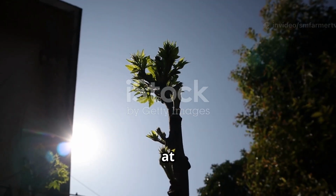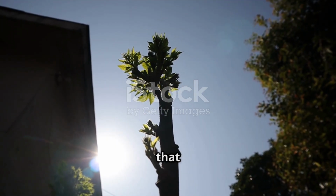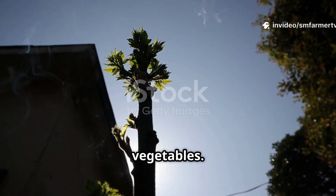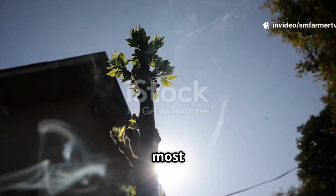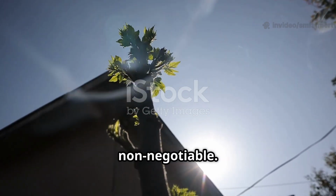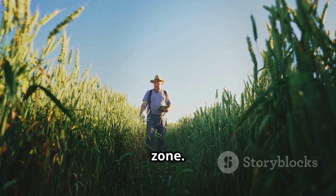Your vegetables need at least 6 to 8 hours of direct sunlight daily. Sunlight is the fuel that powers your plants, helping them grow strong and produce plenty of fruit or vegetables. If your garden is shaded for most of the day, your plants will struggle, so sunlight is non-negotiable. Walk your property and find the sunniest spot. This is your golden zone.